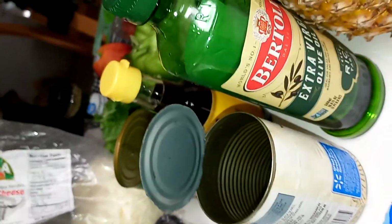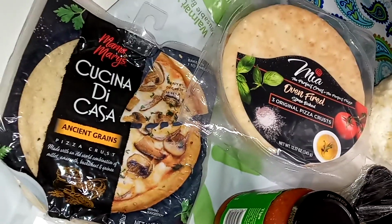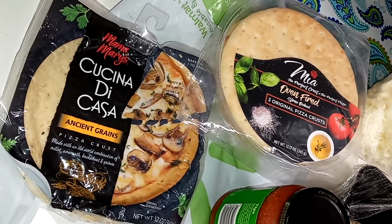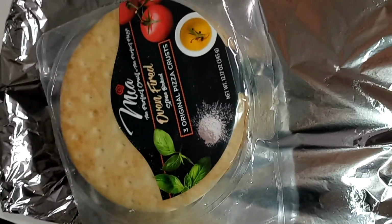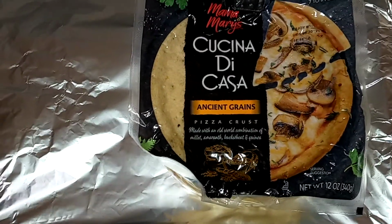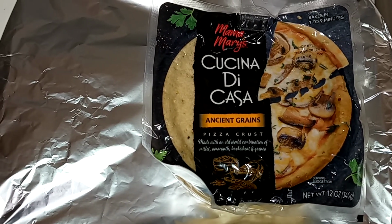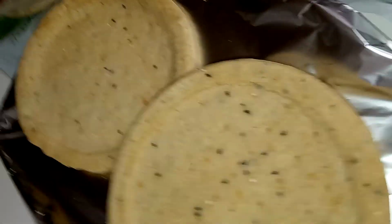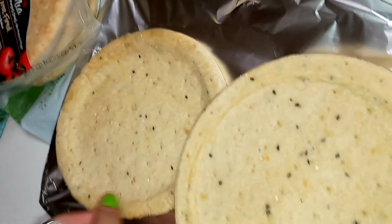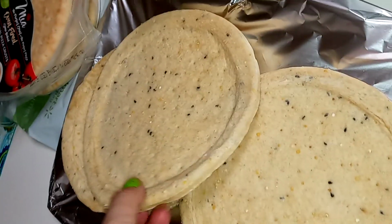So let's get to opening our crust, our pre-made dough crust. So these are the pans I'm using. I lined them with aluminum foil. So I'm hoping they're gonna fit. We'll see. So let's start putting the toppings on our crust. Alright, this is what one of our packages looks like. So the 3-pack. I don't know how we're gonna fit all these on here, honestly. Only 2 fit.